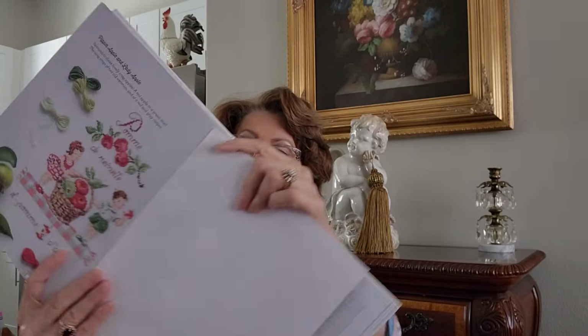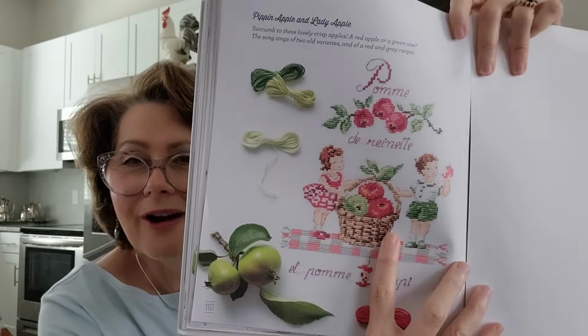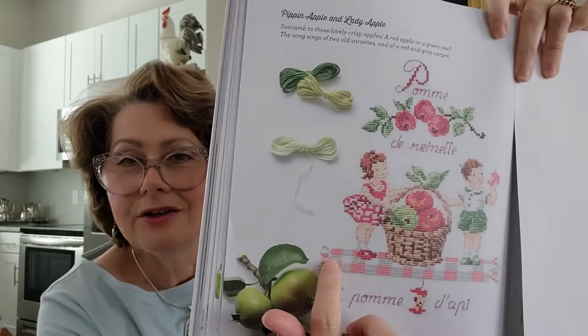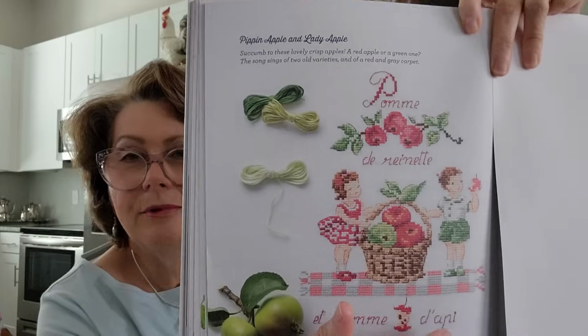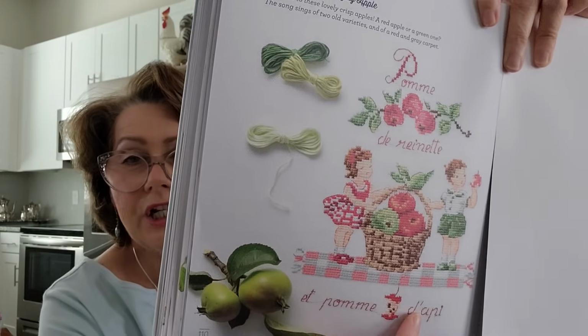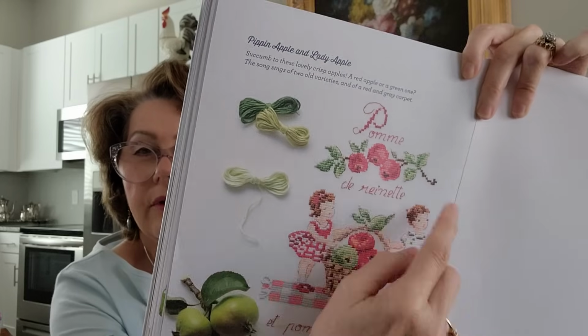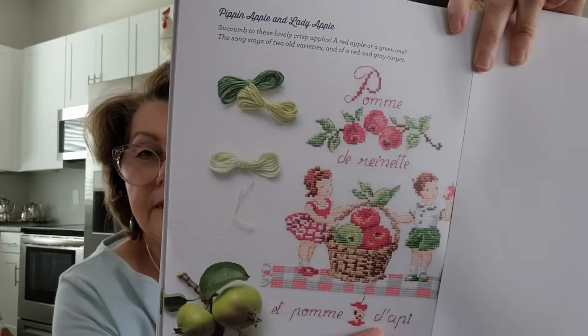And the next one I'm going to show you is a new start. It's called Pippin Apple and Lady Apple. And it's these two little kids. Aren't they precious, these little children? I started down here with a little girl, and I've got part of the little apple done. And I'm using all the DMC called for colors. I'm actually not going to do this part. I'm going to leave this part off, and I'm probably going to leave the wording up here and here, but I will do this. So let me show you what I've got done.